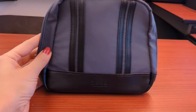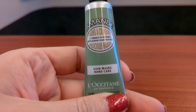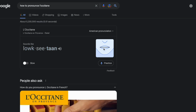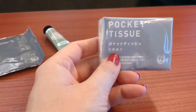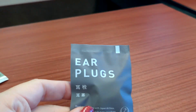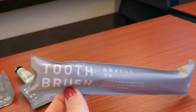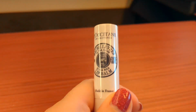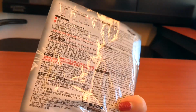The kits themselves were furnished by luxury suitcase brand Zero Halliburton and featured L'Occitane hand cream, a moisture mask, a small pack of tissues, an eye mask, earplugs, mouthwash, a toothbrush, a comb and brush in one, L'Occitane lip balm, as well as the steam eye mask, which is a pretty popular thing in Japan.